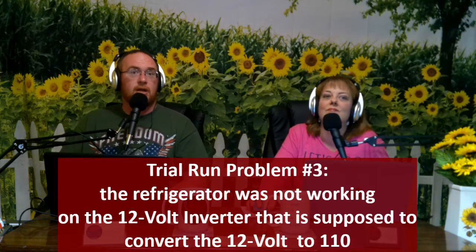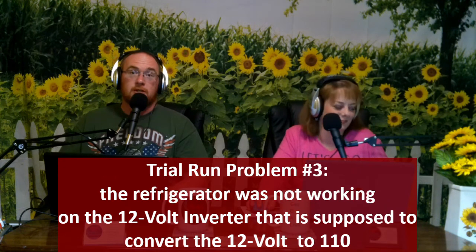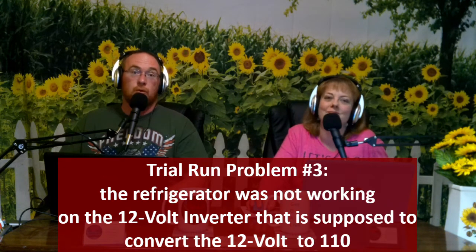Once we got the camper all set up, we realized that the refrigerator was not working on the 12-volt inverter that was supposed to convert the 12-volt to 110 volt for our residential fridge. We went ahead and plugged it into shore power, and that got the refrigerator up and running, so there wasn't any issue with the refrigerator, thankfully. We found out later that it was due to faulty wiring in the power inverter.